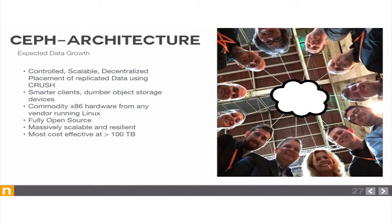Yeah, absolutely. So the same way you saw in the Linux space, and a lot of open source projects have gone this route, there's a commercial enterprise version and there's the purely open source version. So we look at the Ceph architecture itself, and it's really most cost effective at greater than 100 terabyte scale. But talking about going at something where I really want to get something supported, because again, your data is critical.